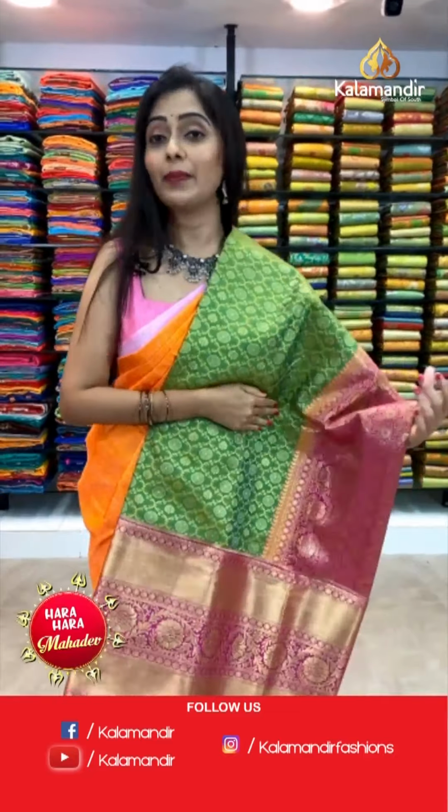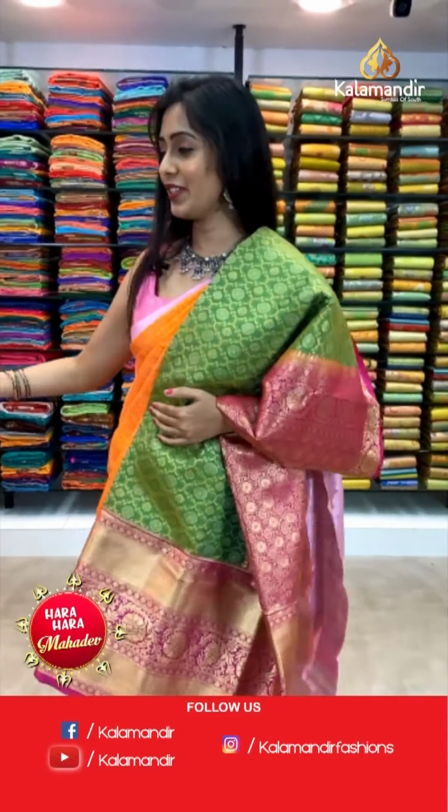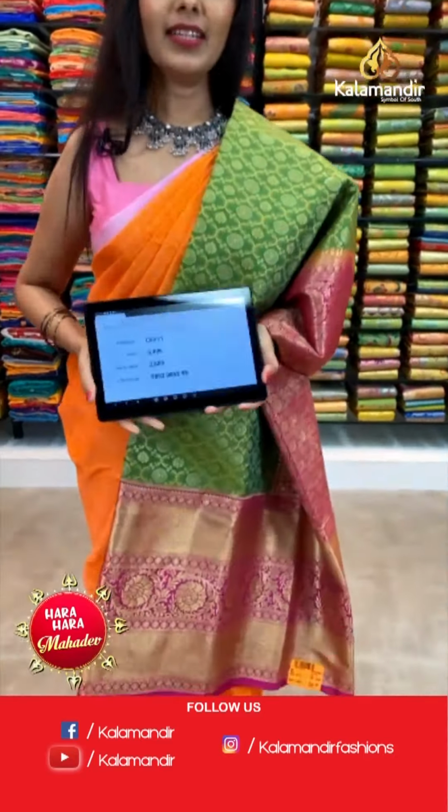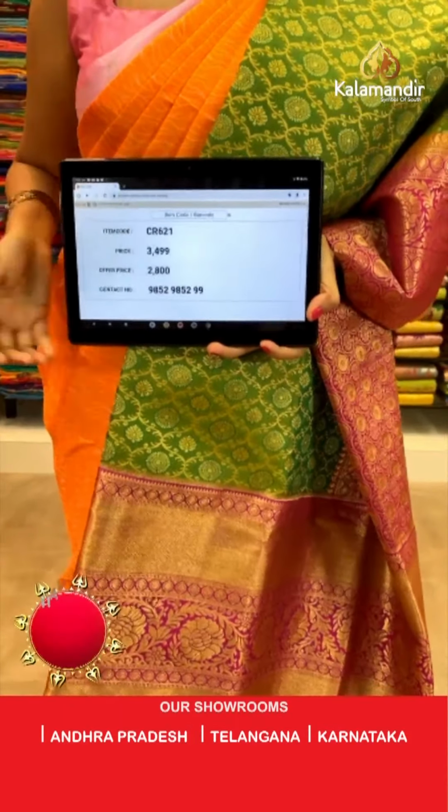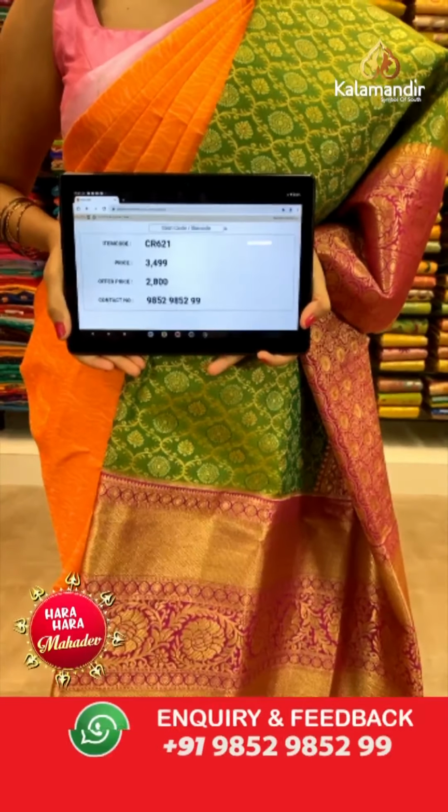One more color is also available and our most favorite green and pink is also here. Yes, of course, we love to wear this combination, right? Green and pink, of course, which is an evergreen combination. So pricing details are here for this. Saree code CR621, actual price 3499 and the offer price 2800.